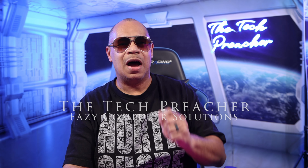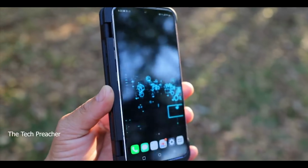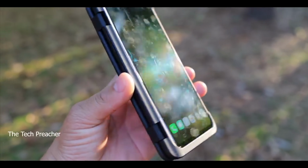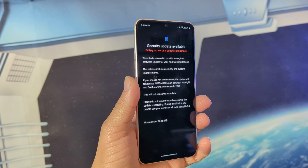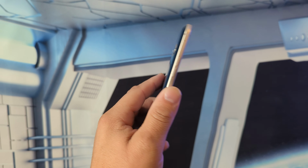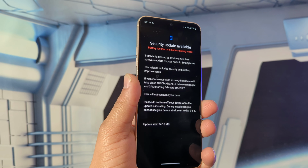So as you know, the LG V60 is one of my daily drivers, and LG giving gifts that just don't stop. Look, I just received a fresh new update for my LG V60. Man, I'm excited for this. The LG V60 still getting support in 2022. So let's talk about it.